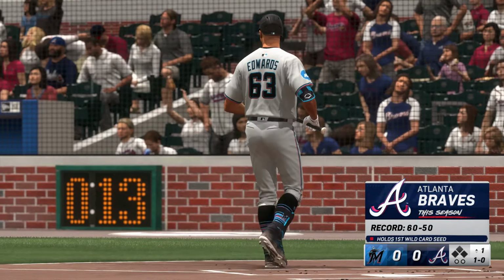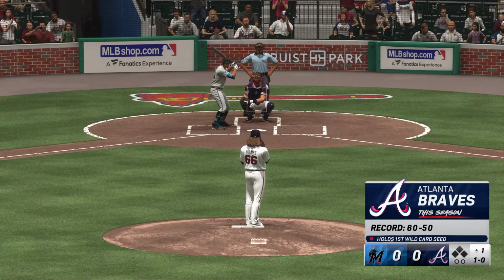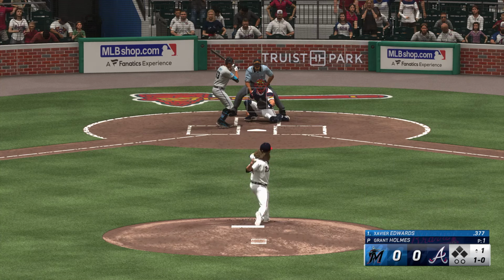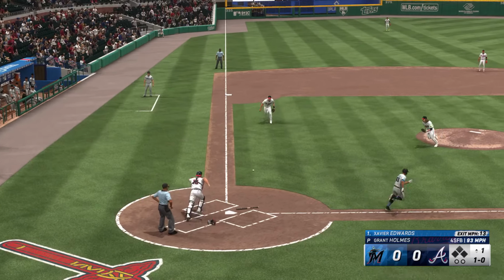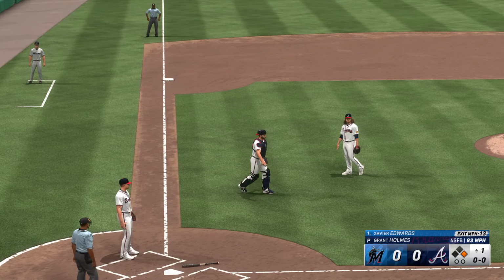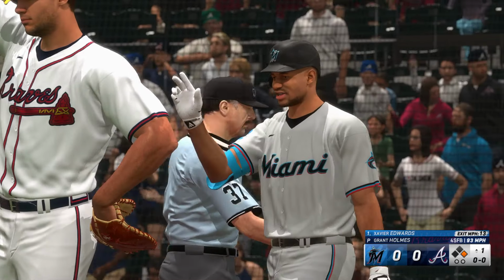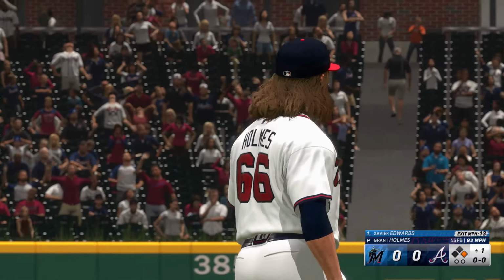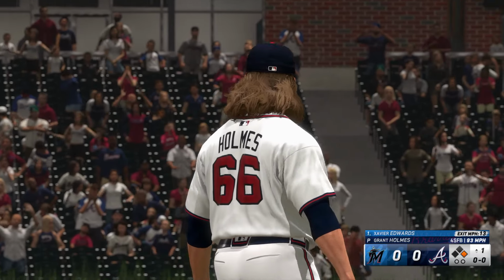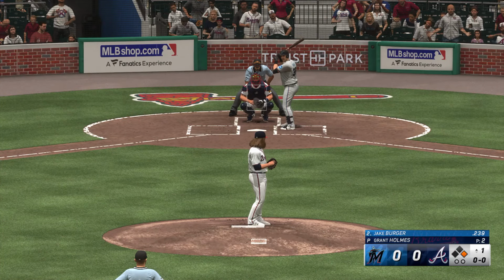Xavier Edwards in the box here lets that one go for a ball. And a bunt towards third. Can't pick it up with the bare hand. Safe at first, no play. We'll see how they score this. It doesn't surprise anyone when he gets on base by dropping down a bunt. I mean, this is just the latest example of him using his speed to his advantage and showing off his skills with the bat. That was very nice.